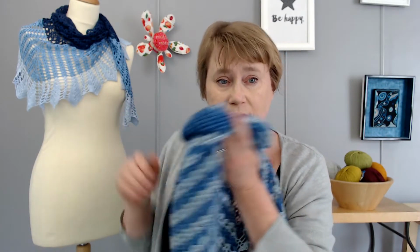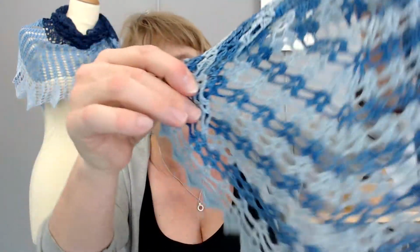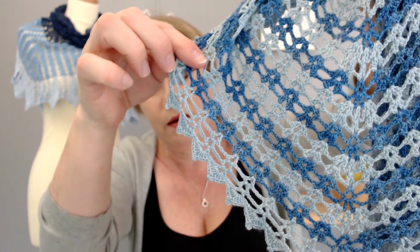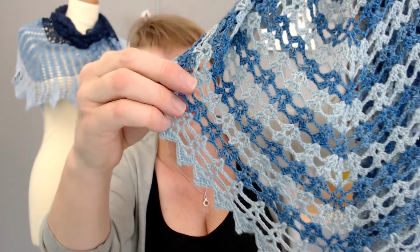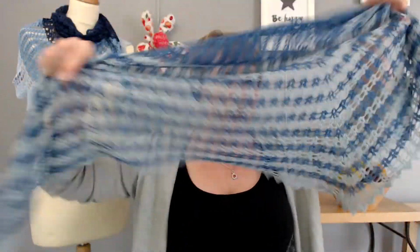Also, the border is different. So here you can see it's a larger border. And here we have just this pretty little finish just along the edge. You can see the center of the shawl stops here, and this is the little pretty border.